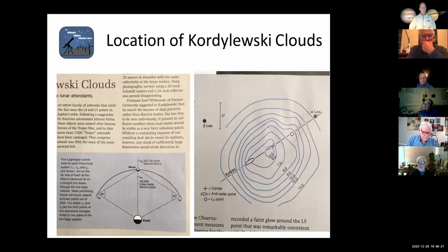And basically, this on the right shows a map of the brightening, where he decided that that's where the clouds were. Two small clouds. So this is a diagram of a certain amount of brightening, and I guess he found it in Leo at the time.